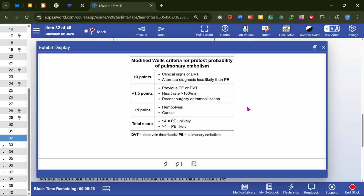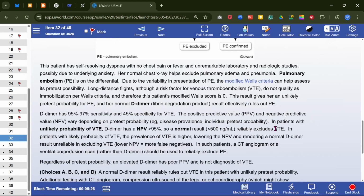So what are the signs? Look at the modified Wells criteria. Clinical signs of DVT, alternate diagnosis less likely than PE, gets 3 points. Previous PE or DVT gets 1.5. Heart rate and recent surgery or immobilization get 1.5 points. 1 point for hemoptysis and cancer. If it is less than 4, then PE is unlikely; more than 4, PE is likely. Okay. It can help assess pretest probability.